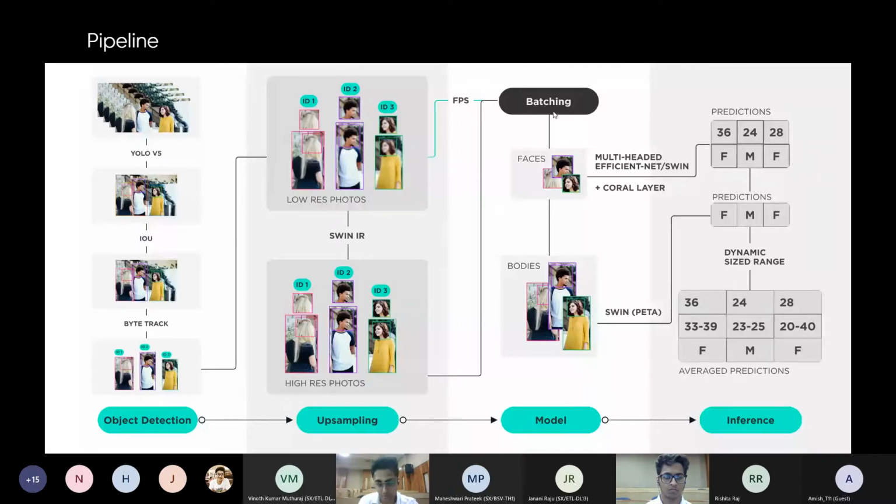Next, we move on to the models. Here, to improve speed, we used a concept of batching. That is, we first separated all the faces and all the bodies in the frame. Then we batched them and passed them at the same time to the model to improve inference speed. This drastically cut down our inference time and improved our FPS a lot.